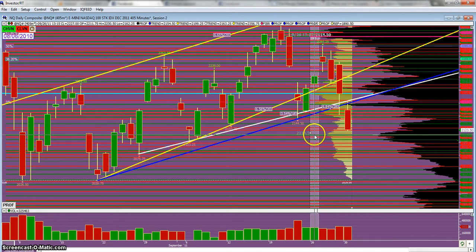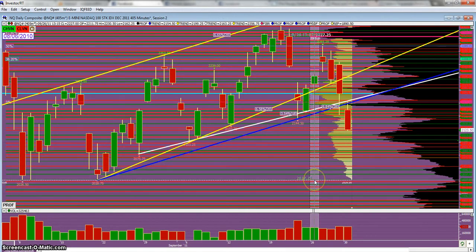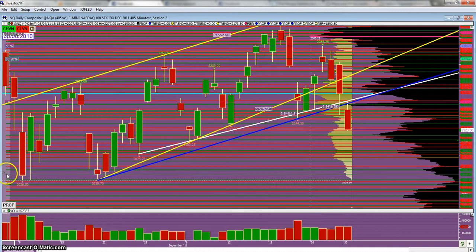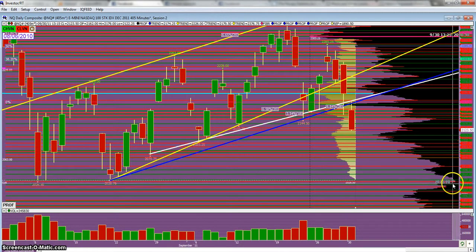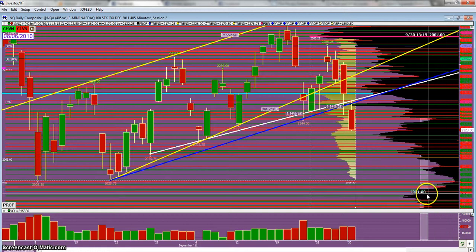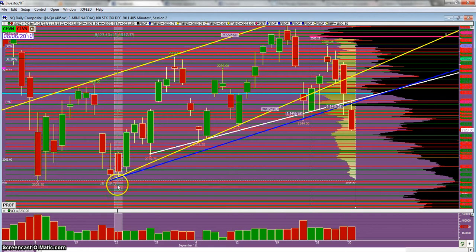So downside targets for NQ: 2115s, then would probably be 2082, 2050s, and the further downside targets, which are actually the low of the range. You see this really deep valley here, that low volume node on the composite LVN, is coinciding also with the lows of the range being made.